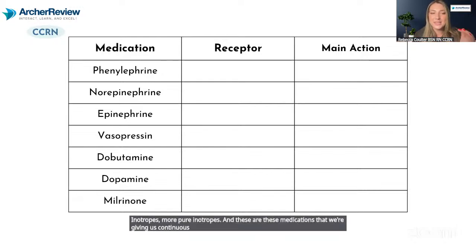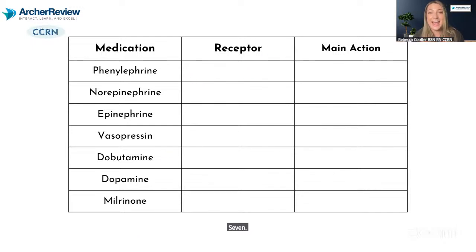Some of them are at set doses. A lot of them we're titrating. And these are the medications that, if I were you, I would say I feel really, really good about how many even is this? 7? About these 7 medications and how they work.